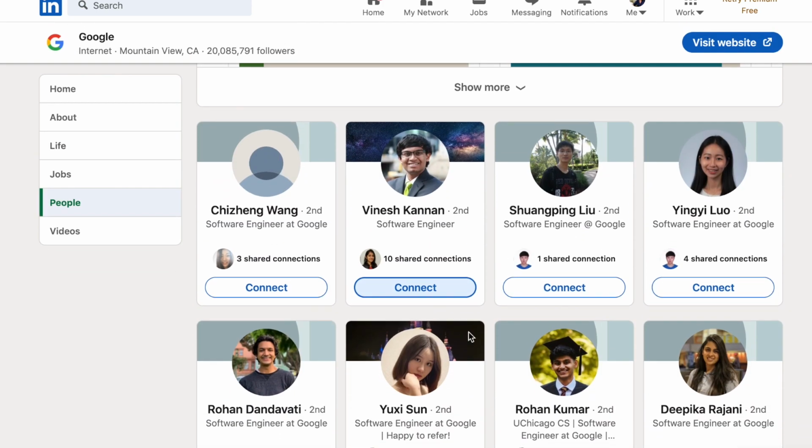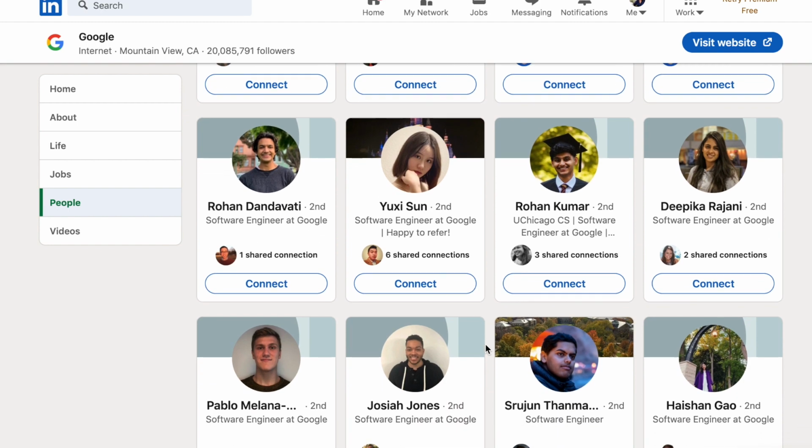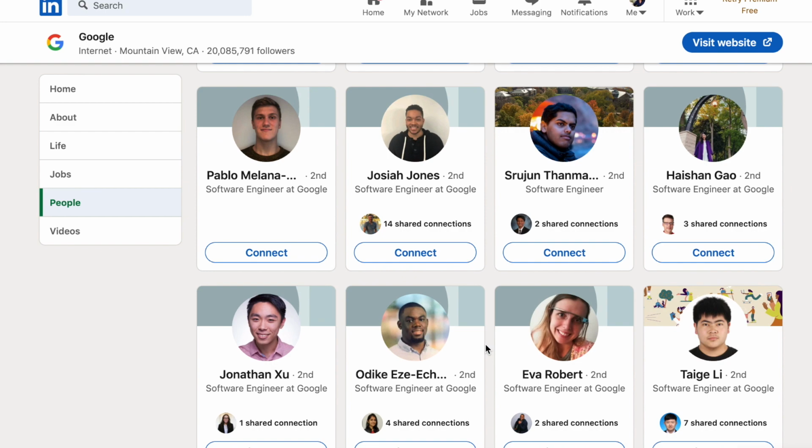And before this, it will be really helpful if you have some impressive side projects, or if you can persuade them that you are very good at coding interviews. So make sure you're ready before asking for referrals. Because this is the most powerful way to get a good job.